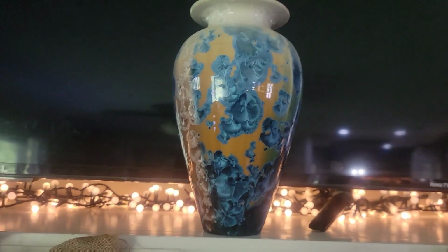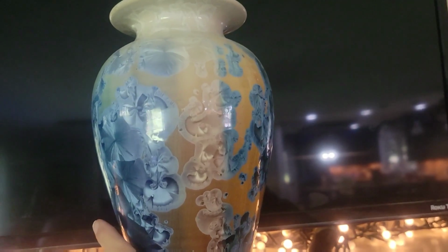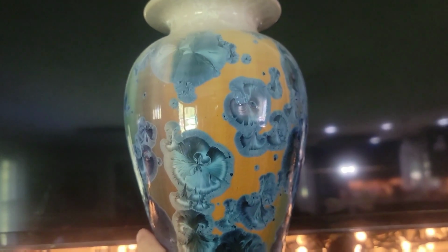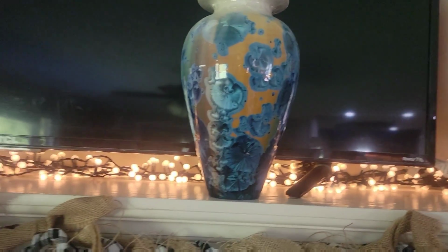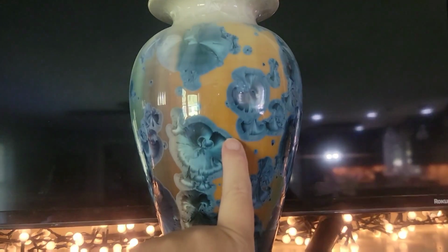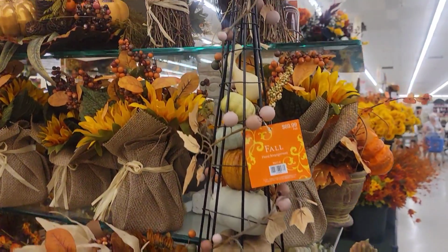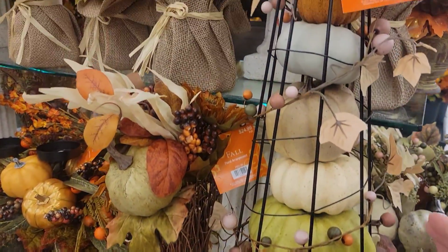Okay, so I have this beautiful piece of pottery that has yellow in it, but it's got a lot of blue. If you don't know, we live very close to Seagrove. In fact, I went to Seagrove School, which is like the pottery capital. But anyway, this is a beautiful piece, and it's got the yellow in it, but I don't think I want the blue, so I'm going to keep looking. Look at this pumpkin tier thing. That would be so beautiful.